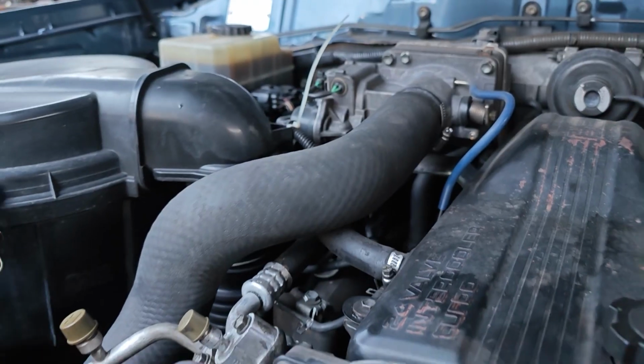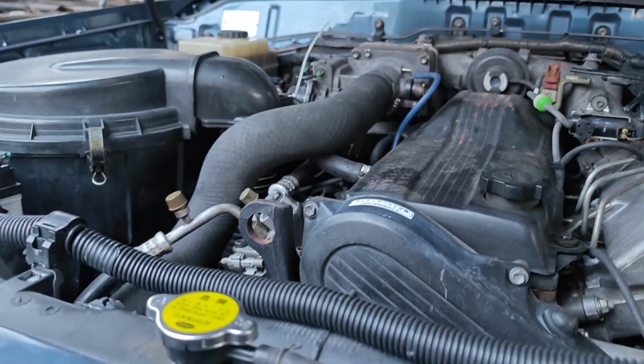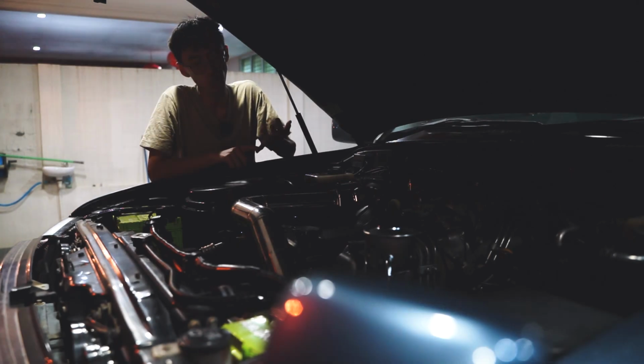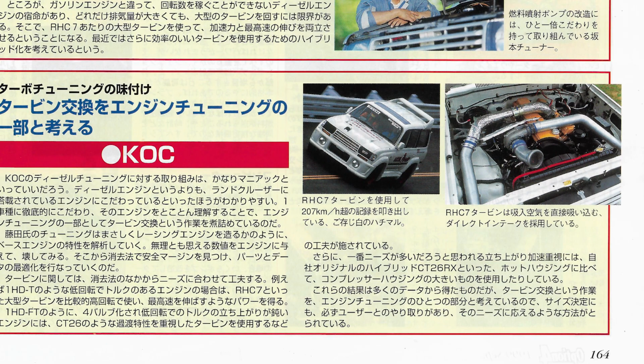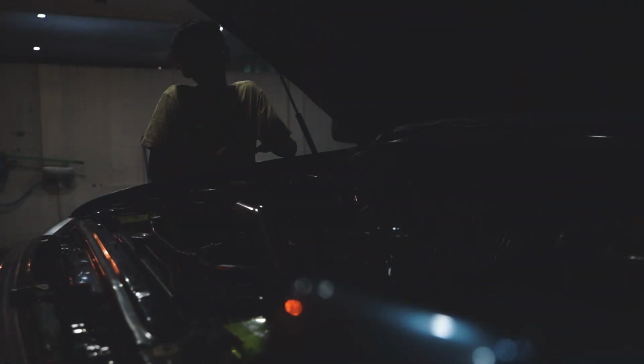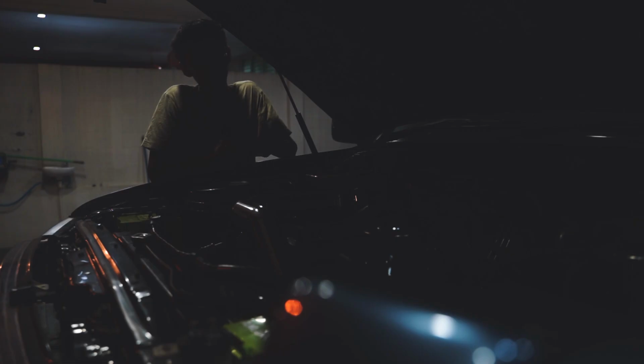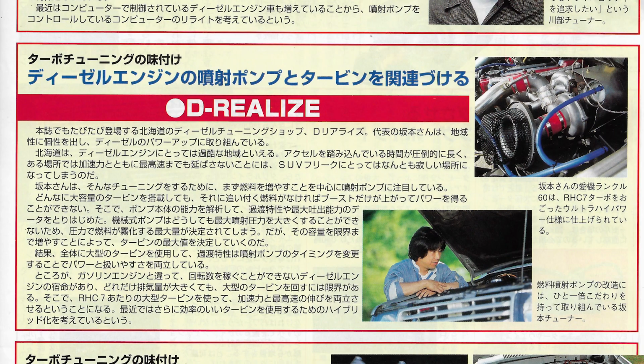Then, of course, they didn't stop there. They went to 250. Now, this is aided by a few companies, including BAG/Blitz, yes, the people who make the R348 Blitz, as well as KOC, which is Kyoto Off-Road Center. They are true OGs of the scene, as well as KRD, I'm not too sure what their name is, as well as a bunch of guys in Hokkaido. Those guys are nuts as well.